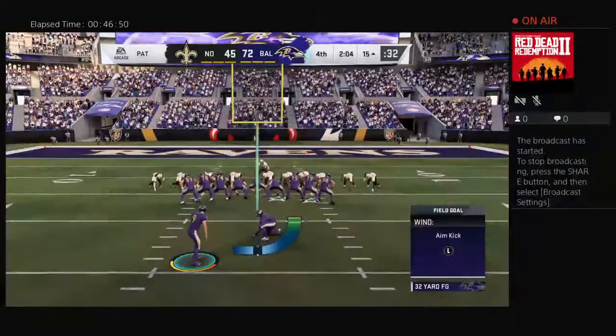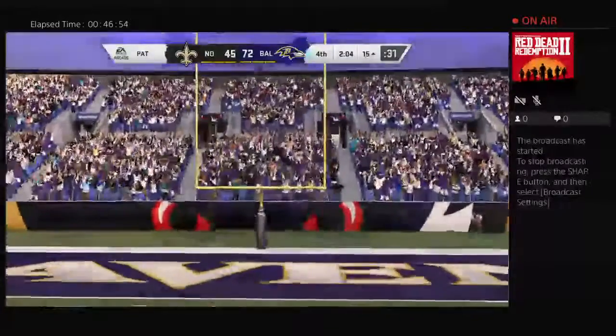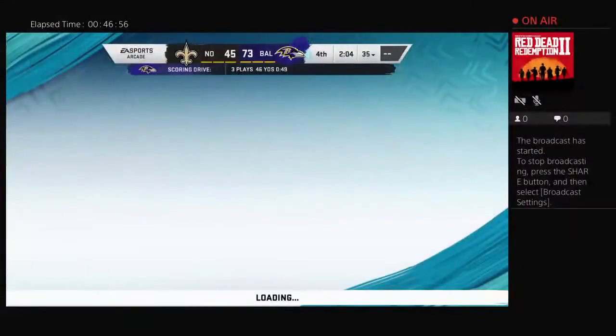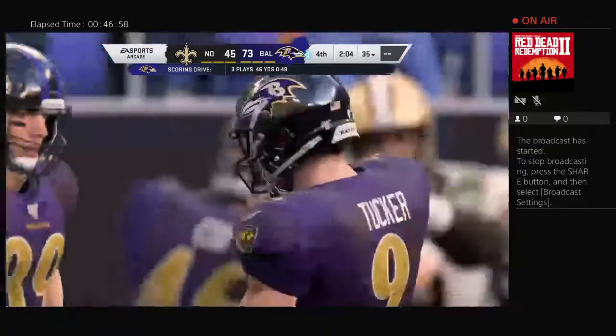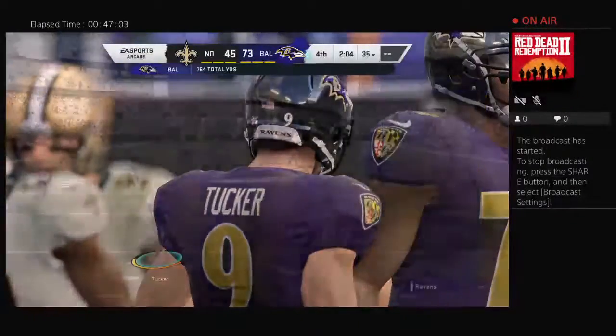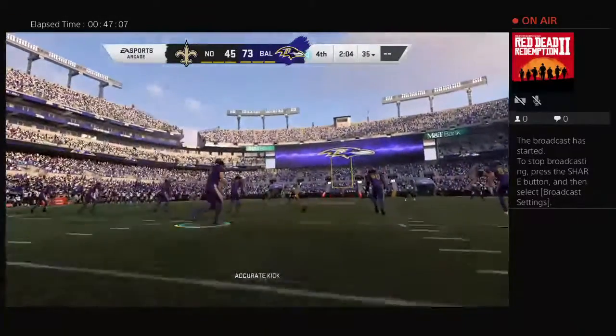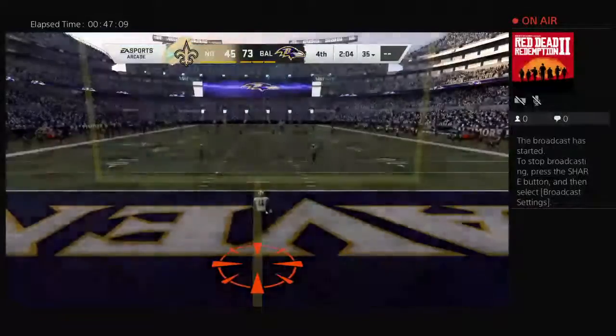Not the first time on this drive we saw him take matters into his own hands, and this time he finishes things off with a touchdown run. You're not going to be happy with me, but I think he took matters into his own feet, didn't he? Oh, Davis from the top rope. I like it. Tucker now to kick it away following the touchdown.